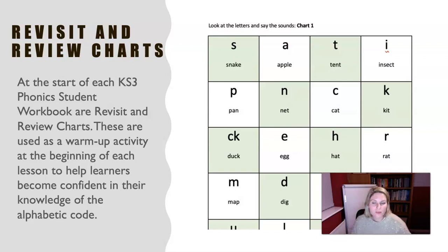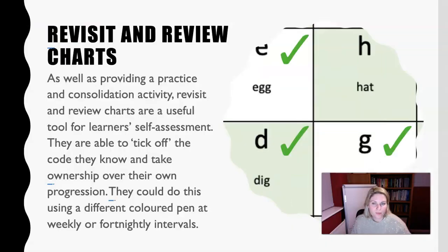Revisit and review charts. At the start of each Key Stage 3 Phonics student workbook are revisit and review charts. These are used as a warm-up activity at the beginning of each lesson to help learners become confident in their knowledge of the alphabetic code. As well as providing a practice and consolidation activity, revisit and review charts are a useful tool for learners' self-assessment because they are able to tick off the code they know and take ownership over their own progression. They could do this using a different coloured pen at weekly or fortnightly intervals or half-termly, whatever works for you, but students really love ticking off what they know and taking ownership for their own learning. It's a very positive thing.